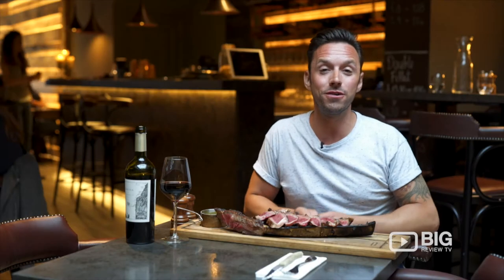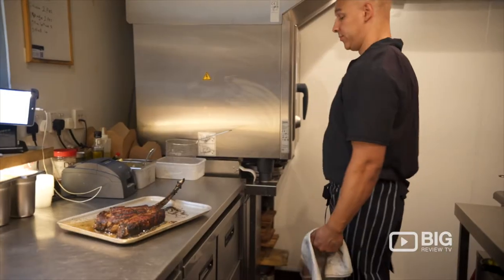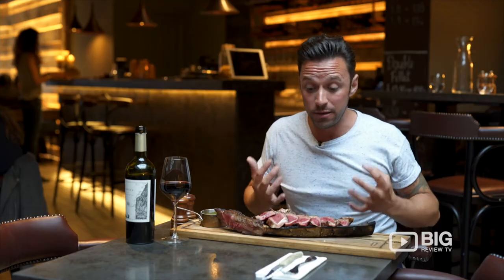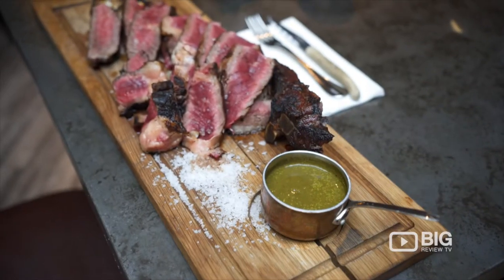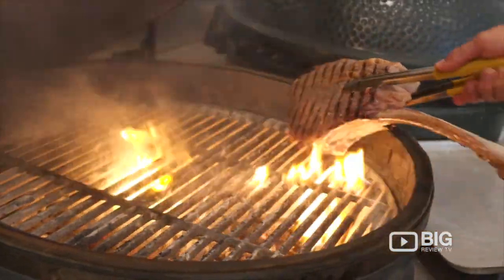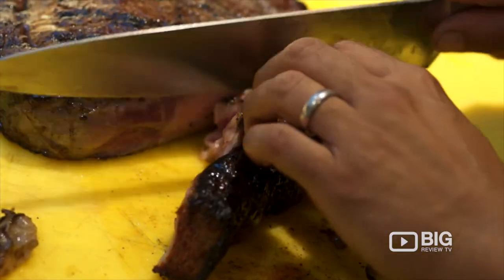So we came to Orange Elephant today with one thing in mind, steak. And Chef Jay has been very, very generous and hooked us up with what can only be described as the behemoth of steaks in this area. It's 1.7 kilograms. It's only been eaten by one person by themselves once, and you can clearly see why. But look at it, it looks absolutely delicious.